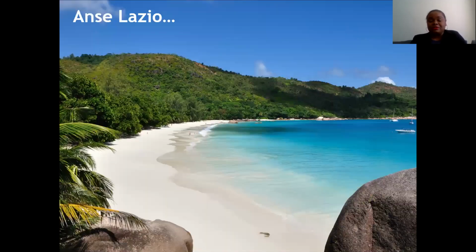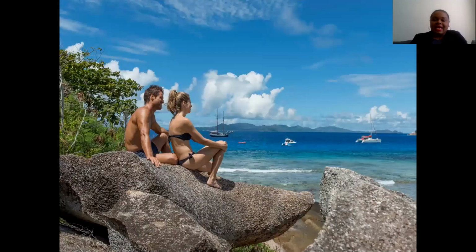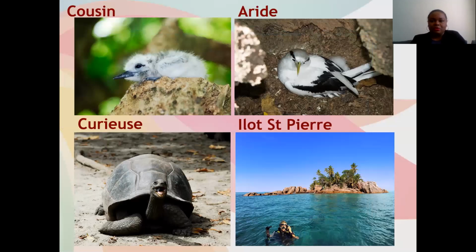We've put up, obviously, this beautiful photo of Anse Lazio on Praslin, which is voted as one of the world's most beautiful beaches. And, of course, we have the islands in the surroundings of Praslin. So we have islands like Cousin and Aride, which are bird sanctuaries. So these are islands where you can visit and see all the different kinds of bird species that live there. Curieuse, which is for the giant land tortoise, and L'Île Saint-Pierre, which is one of the best spots for snorkeling.